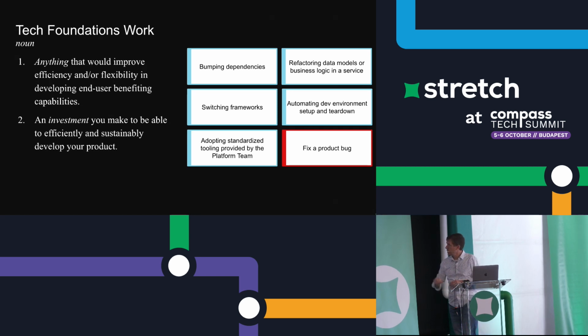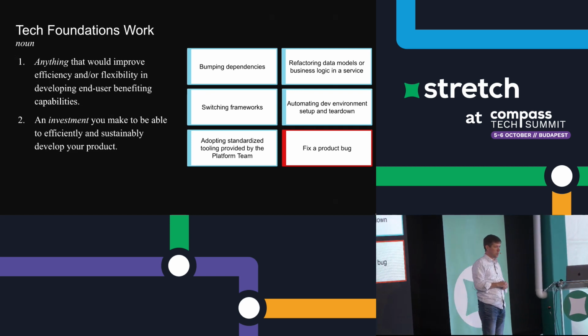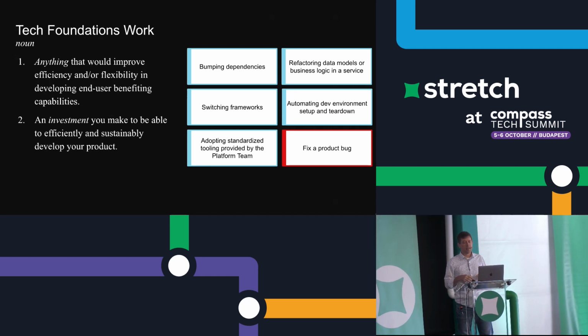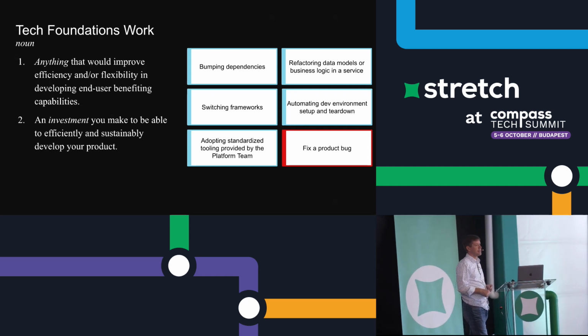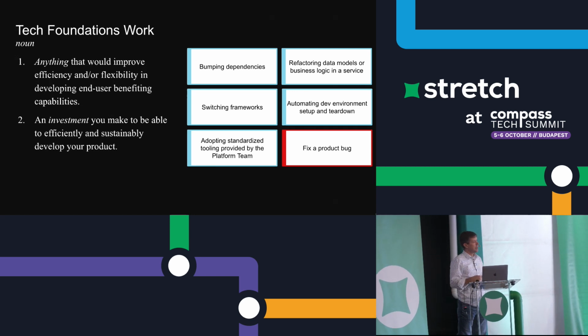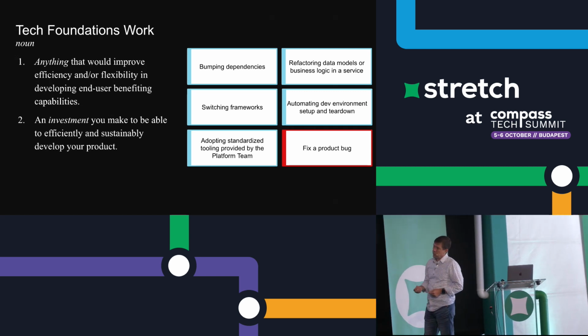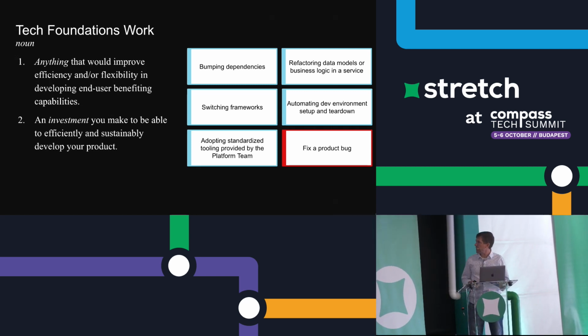Let's define kind of the flip side of tech debt, what I call tech foundations work. This is the work you do to address tech debt. Anything that would improve the efficiency or flexibility of your teams in addressing end user benefiting capabilities. Another way to think about tech foundations work is that it's an investment. I said earlier that the business and our customers don't really pay us to do tech debt kind of work. It is a necessary overhead. So the work that we do in there is an investment, and that's probably the way that your business stakeholders are going to be thinking about it.